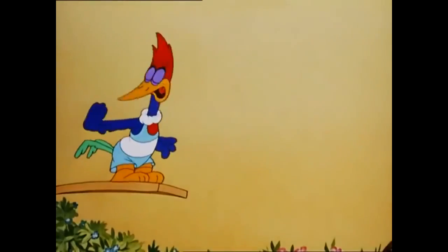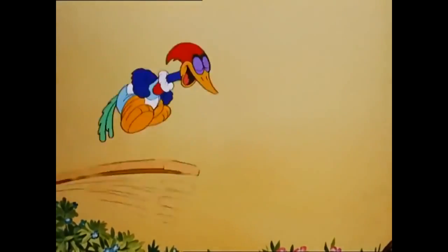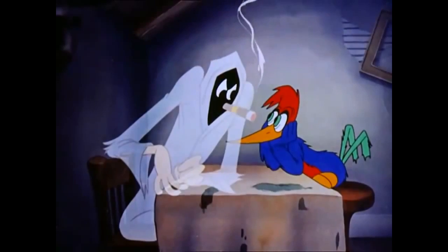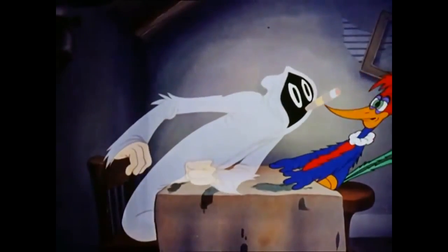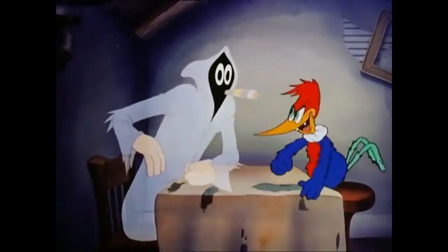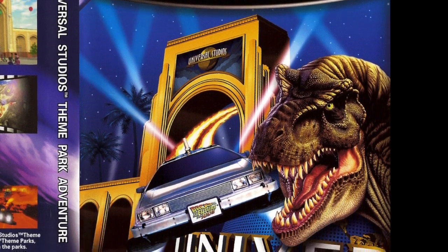If Woody Woodpecker has ever given you a tutorial on a Back to the Future video game, you're probably tripping on acid. Or playing Universal Studios Theme Park Adventure.